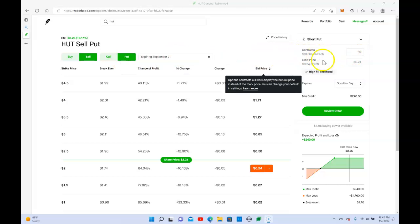So HUT being $2.25 a share, I'm willing to buy HUT at $2. So what I did was put in a contract to sell 10 contracts of HUT, which will actually be 1,000 shares if it got executed at $2. So I need to have $2,000 available in my account to cash secure the put. So the $2,000 is going to sit in my account.